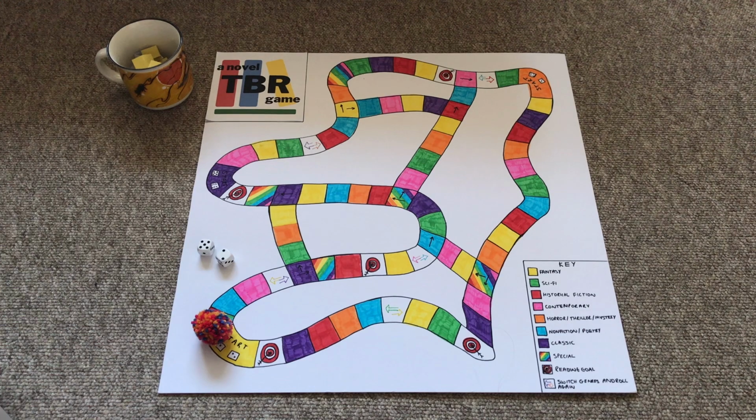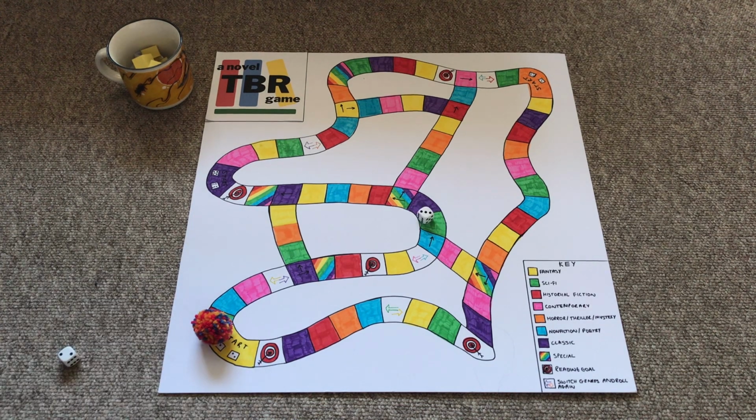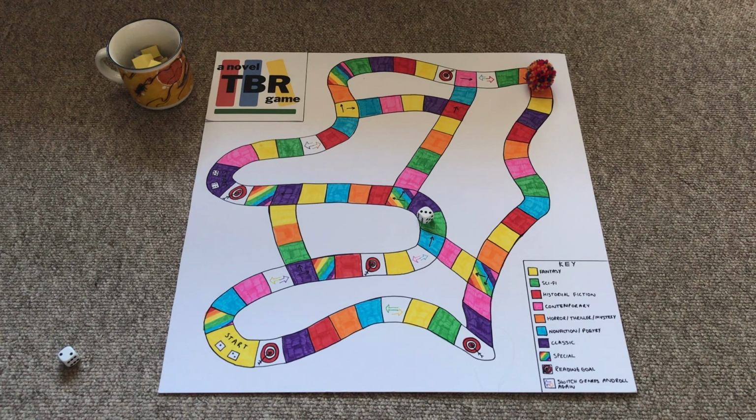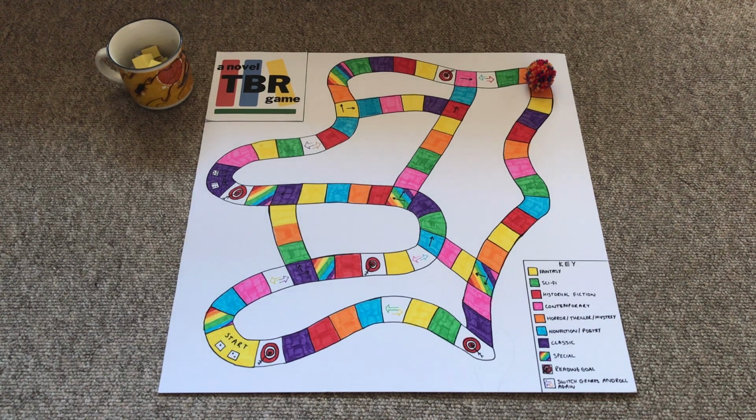And without further ado, I think we should just get straight into roll number 1. It's again time for a new month's TBR. Obviously, I start with rolling. So let me roll this dice. Number 3, very intriguing. We had a 1 last time. So there we go, we have our start position. And roll number 1.